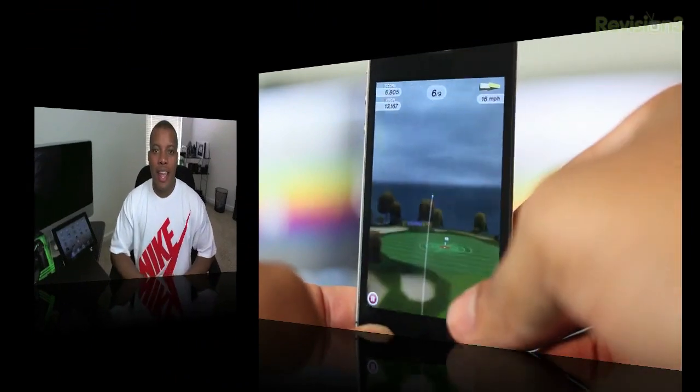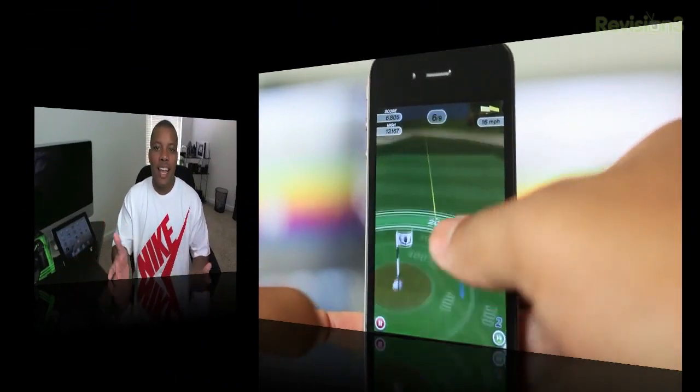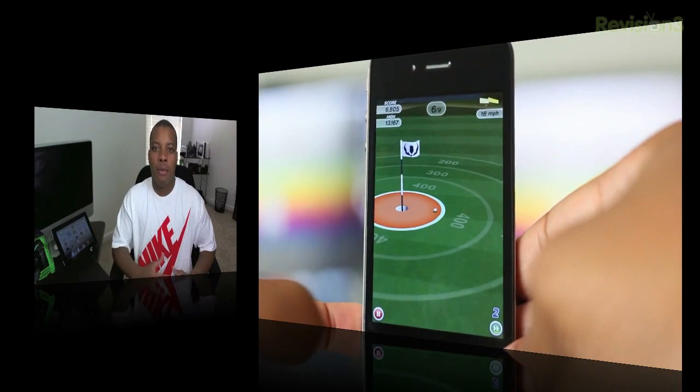And the game has a couple different game modes. It has one which is like a time play. You have about 90 seconds or so to shoot as many shots and rack up as many points as you can. And the second one is where you have 9 shots total in a certain level, and again you shoot the best that you can.